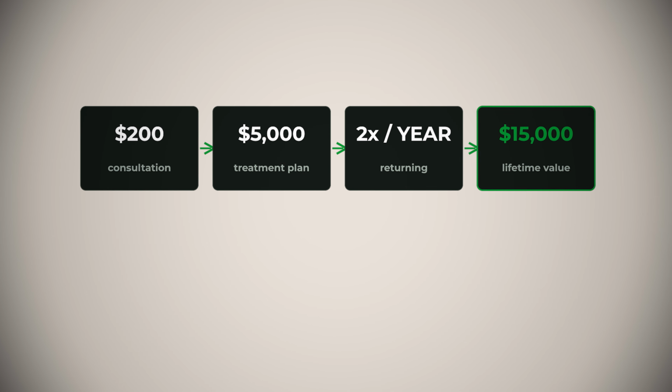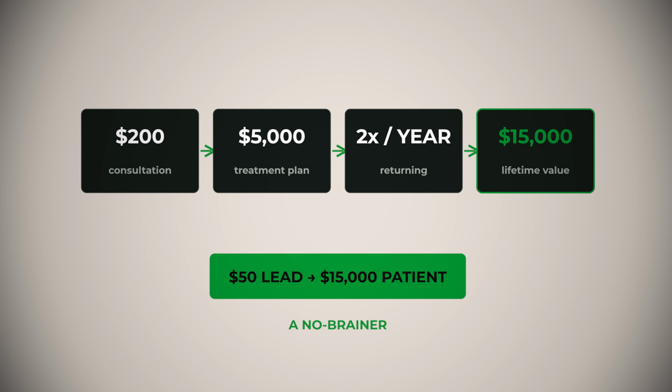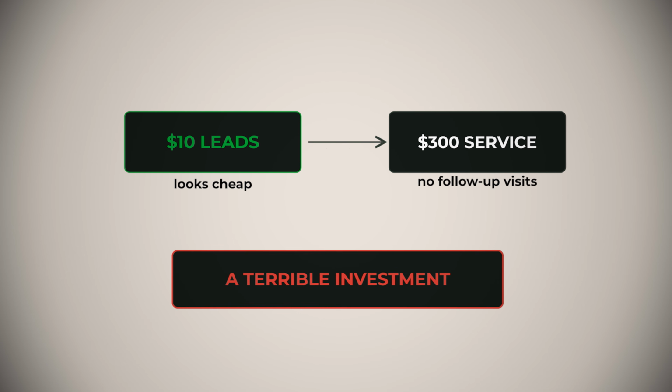But if that $200 consultation turns into a $5,000 treatment plan, and that patient comes back twice a year, your lifetime value is $15,000. A $50 lead that turns into $15,000 is a no-brainer. On the flip side, you might get leads at $10 each for a service that only generates $200 with no follow-up visits. These cheap leads are actually a terrible investment. This is why I set up my autonomous agent as my CFO from the beginning.